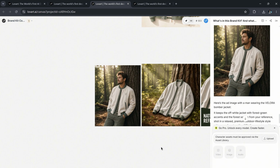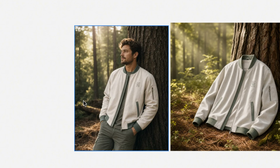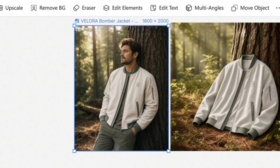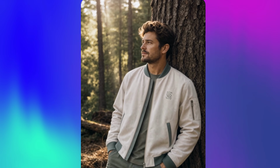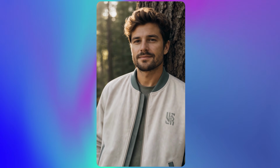Lovart can also help brands create video content quickly. I'm going to use this marketing visual that Lovart generated earlier. It already has a person and a scene in the image, so it works well as the starting point for a short video. You can see that the video keeps the colors, typography, and premium minimalist feeling from the brand kit. This makes it suitable for social media promotion.